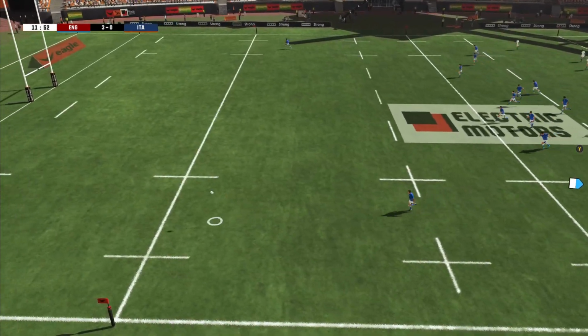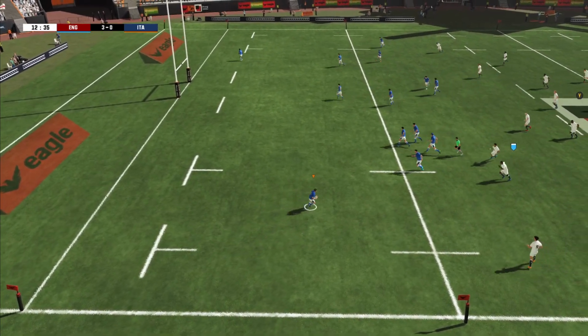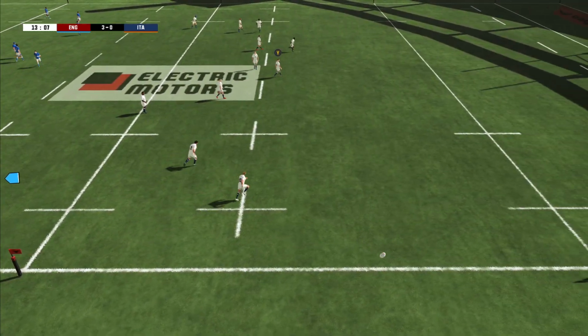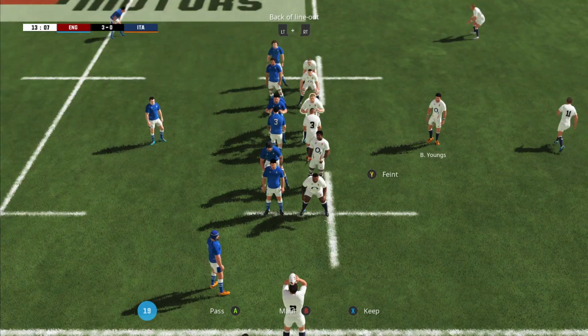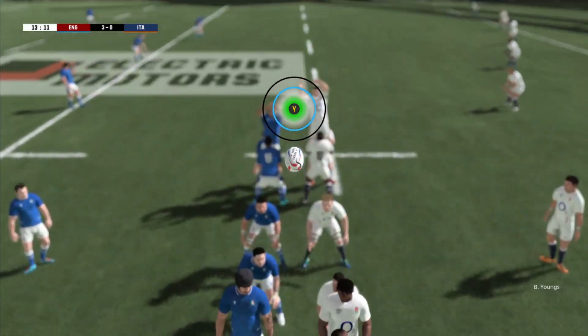They'll know this is potentially a game they want to be taking big points away from, maybe even a bonus point try if they can get it. Italy with another solid clearance. I think it's gone straight into touch again, but this time he was inside his own 22. Huge clearance by the Italians there. They'll be very happy with that decision.